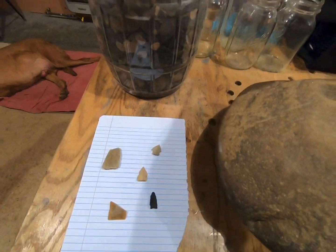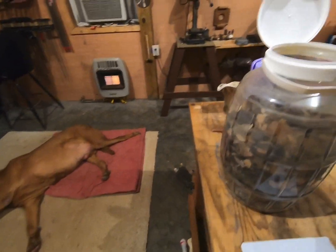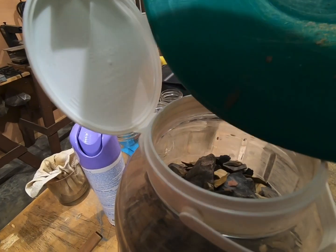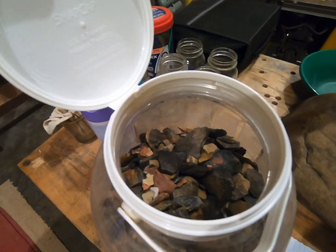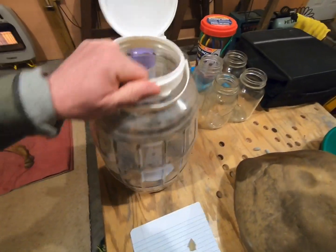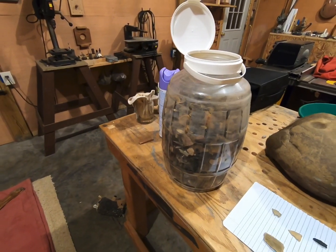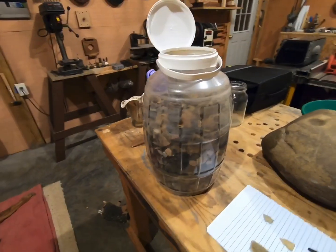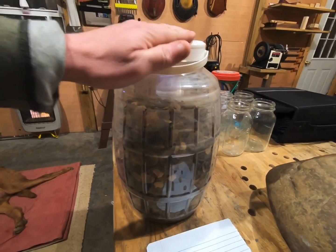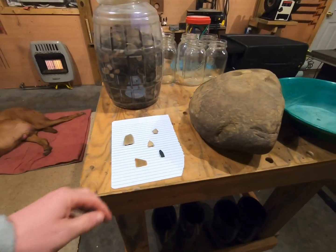Here's our flint bucket. We'll put our flint in here. I bet you 95% of this flint came from that area we were at today. And I think this is like a 2.5 gallon. I don't know how big that container is, but it's almost full and it's getting there. That was all summer searching. Right there, we got all those flakes. That's what we found today.